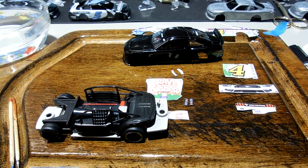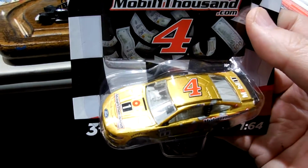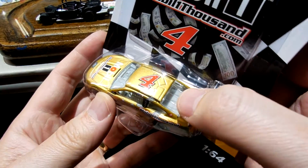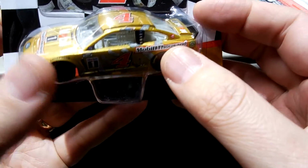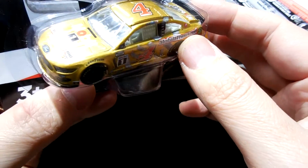So when you buy a car from Walmart, let me pull up a Harvick car here. You buy the car from Walmart, this is what you get, right? You don't get any name on the windshield banner. You don't get a name on the back. You don't get the black interior that you do when you get the die-cast body and chassis car. So just a little bit different.